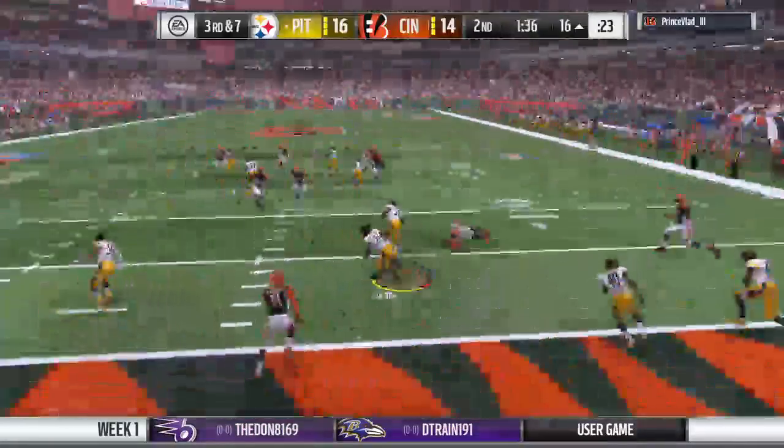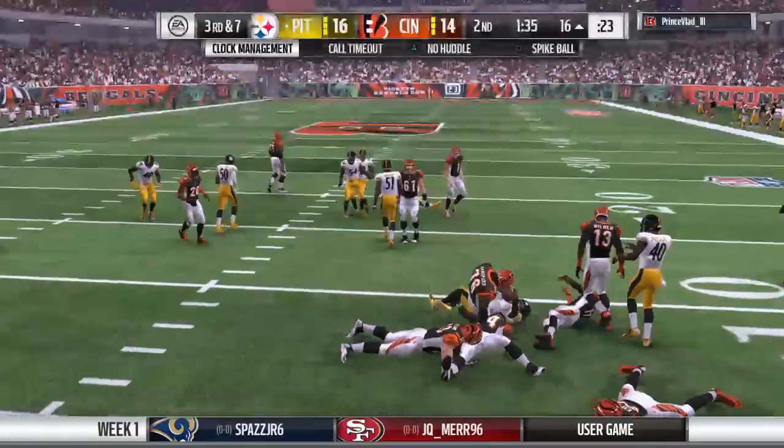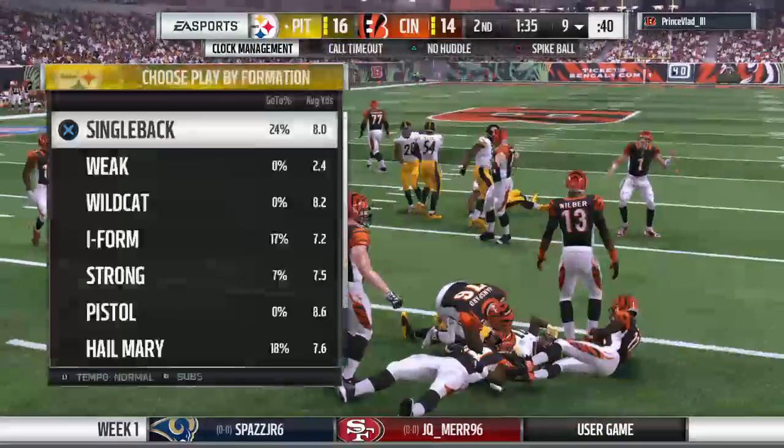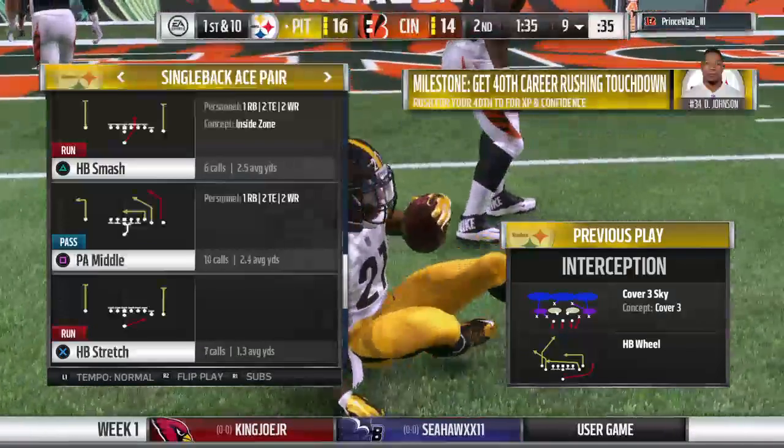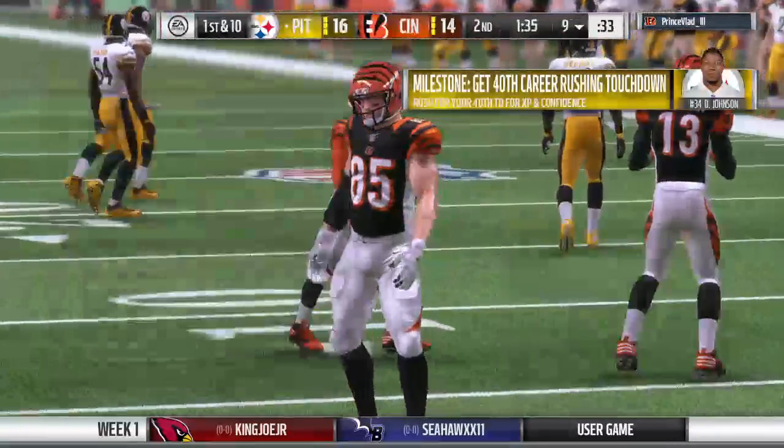He rifles one that's intercepted. A great read, and it's picked off. And not much on the return there. He'll take it only up to the 9-yard line. The Steelers offense now, they get ready to head back on the field.